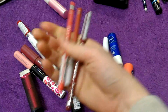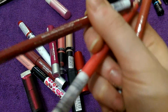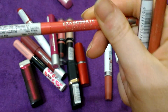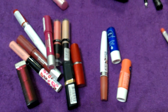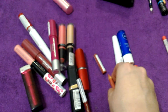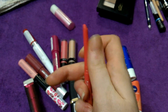These ones are lip liners. These two are Rimmel, 3 Rimmels, but 2 Lasting Finish, 1,000 Kisses. And this one is an exaggerated one. This one is awful and wears off, it is not long lasting. These ones that need to be sharpened are great, incredible. This one, the exaggerated one, is retractable and is not good.